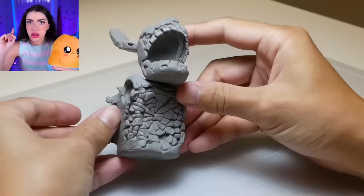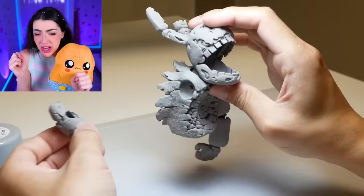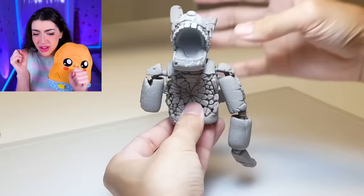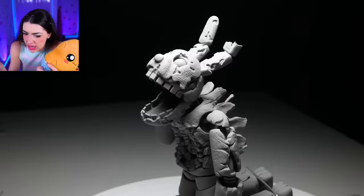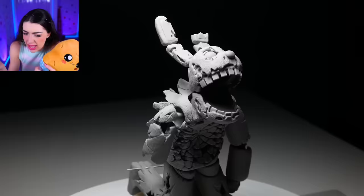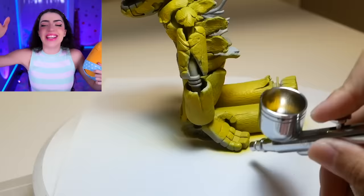Oh man, we're molding this clay to look like whatever evil version of Five Nights at Freddy's character we've made. It's a bunny. His mouth is open. He has lots of weird looking arms and legs. He's kneeling down. Why is he standing like that? He does not look comfortable. Okay, time to color him in. And oh, Billy, it's definitely Springtrap.